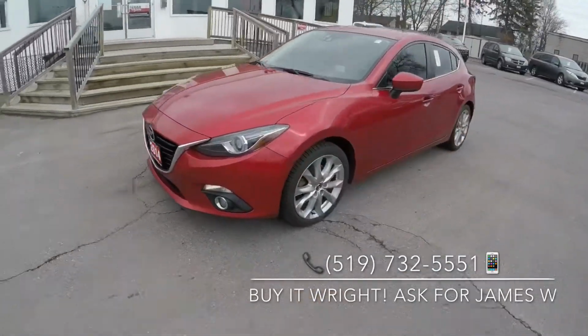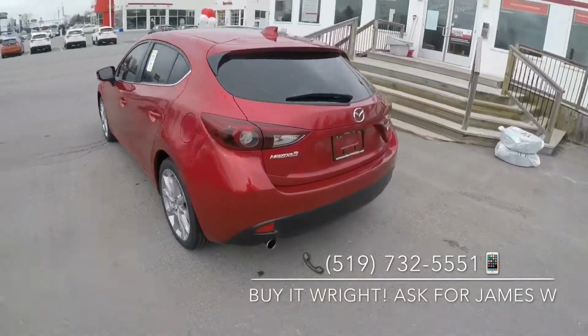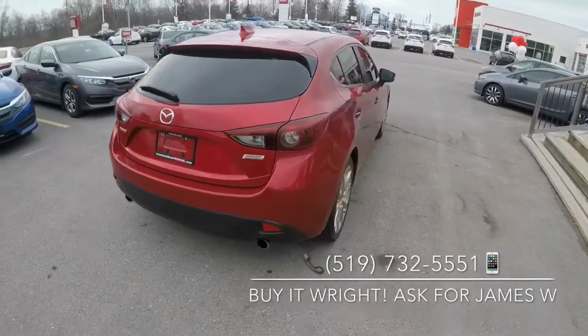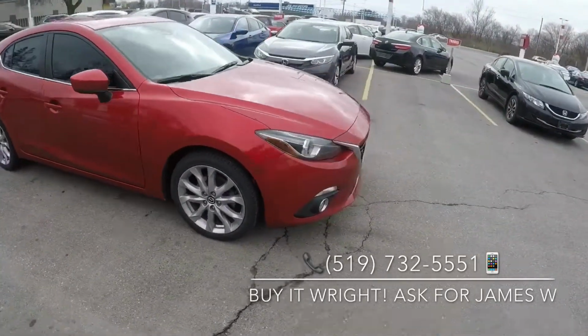So if you would, come with me, let's go take a look. Introducing the 2014 Mazda 3 GT. With just over 88,000 kilometers on the dial, and pricing in the lowest 5% of the market, it won't last long. So swing on by the dealership, ask for James Wright, or call the number on the screen.